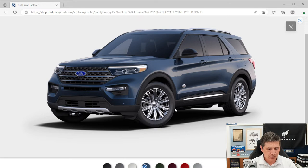Now for the wheels up here, 20-inch, 10-spoke aluminum wheel with the King Ranch Center logo in the middle there. You will have all-season tires come standard equipment, individual tire pressure monitoring system for those. You will have standard duty front and rear brake calipers, four-wheel disc brakes with ABS as well.